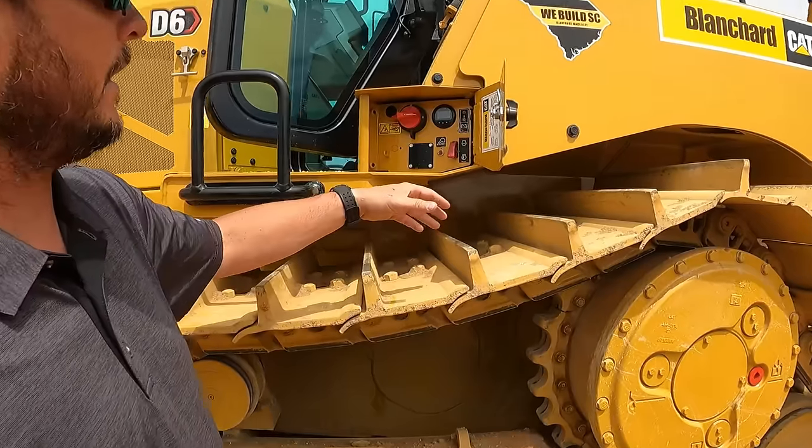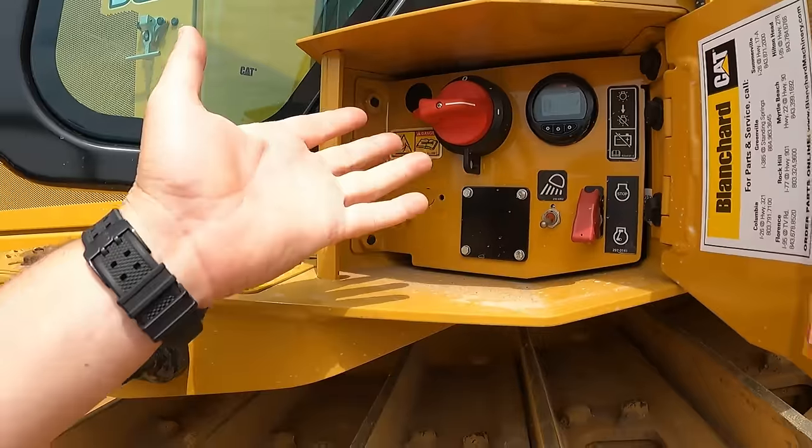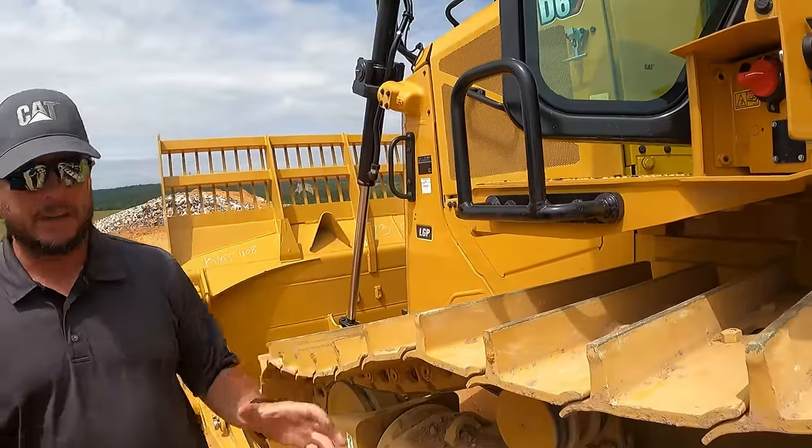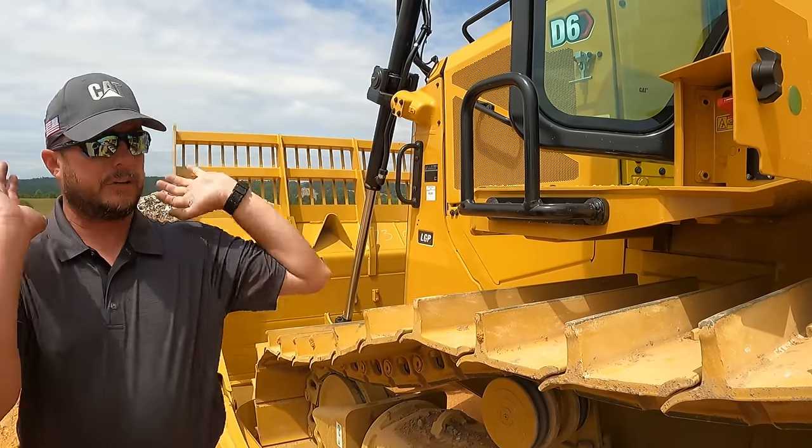Okay. Very important thing here, you've got an emergency stop at ground level. If the machine was having an issue and you had to bail off the machine, safety first. If you got to get away, get away. But if you have time, you flip that stop switch, it'll kill everything.